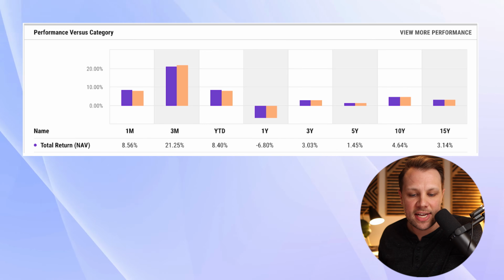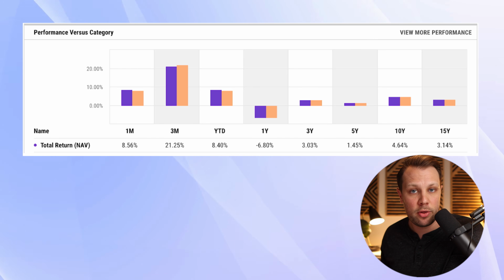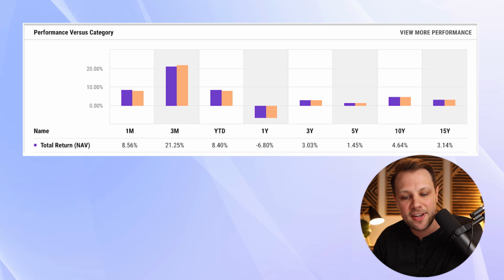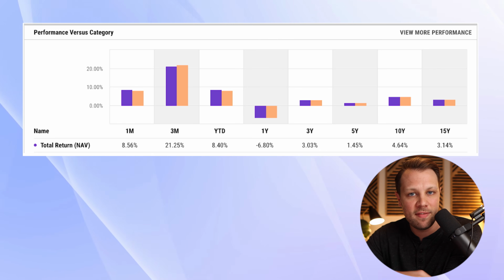So let's look at the rate of returns over the last 15 years. Over the last 3 years, it's been 3.03%. Over the last 5 years, it's been 1.45%. Over the last 10 years, it's been 4.64%. And over the last 15 years, it's only been 3.14%.